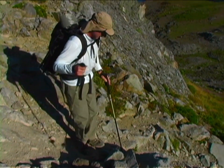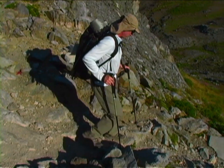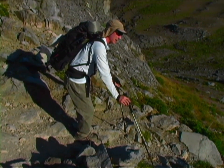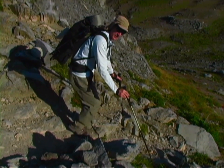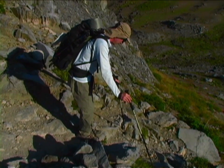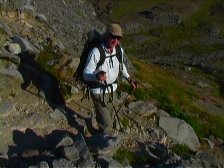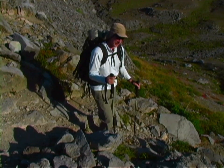On the downhill, it's just as important. When I come up to this point here, I can always plant the poles down, and now I have a couple more points of stability, and I'm not likely to slip on the ball bearings and go down. But again, it shares the load, and I'm able to gently step down without putting a whole lot of stress on the downhill knee that I'm landing on, and that one leg.